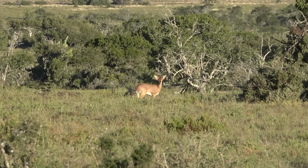First day of the hunt today. We've seen a lot of animals out there: kudu, nyala, black buck, black impala, some baboons, warthogs, eland. You name it, we've seen pretty much everything. And we're excited. We tried to get on some kudu bulls. Couldn't get there, but we'll get them tomorrow.